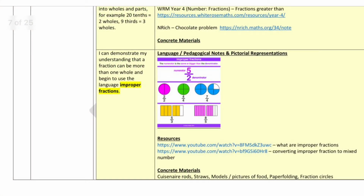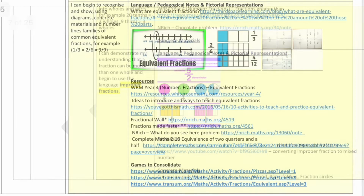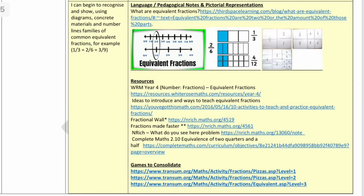Armed with this common understanding, we then went on to collaboratively create our own Edenside fractions progression, which outlined progressive learning intentions to understand and use fractions linked to the Curriculum for Excellence E's and O's. We populated the progression with key vocabulary, pictorial representations and possible resources that could be used to teach these learning intentions.